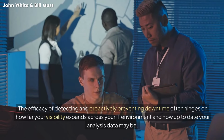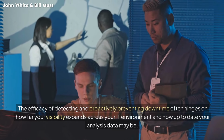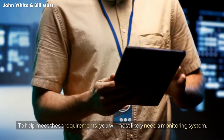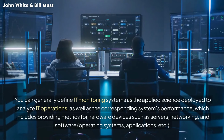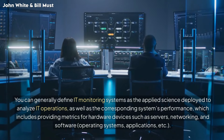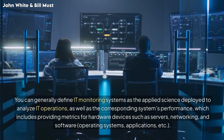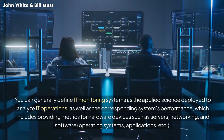The efficacy of detecting and proactively preventing downtime often hinges on how far your visibility expands across your IT environment and how up-to-date your analysis data may be. To help meet these requirements, you will most likely need a monitoring system. You can generally define IT monitoring systems as the applied science deployed to analyze IT operations, as well as the corresponding system's performance, which includes providing metrics for hardware devices such as servers, networking, and software, operating systems, applications, etc.